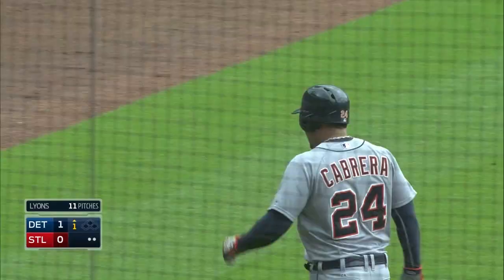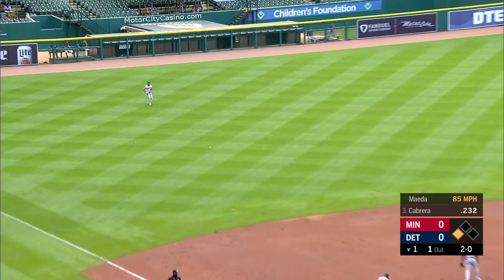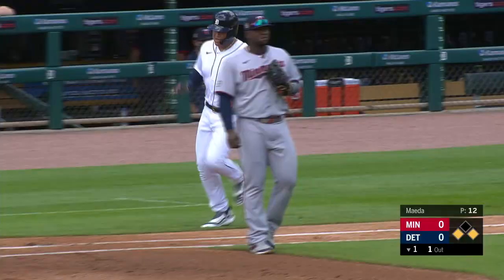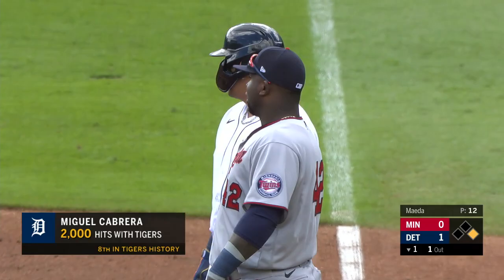It's just magic what he does when he swings the bat. Sitting on a 2-0. On the ground, there it is! His 2,000th career hit as a Tiger, joining that exclusive club, and it brings in Reyes for the first run of the day. He joins Cobb and Kaline, Gehringer, Heilman, Crawford, Trammell, and Whitaker in the old English D. Too bad.